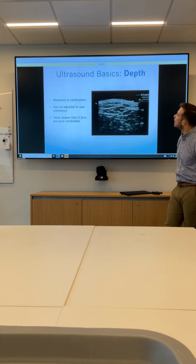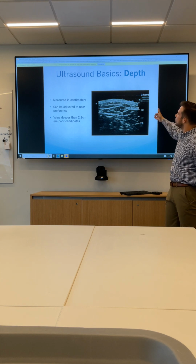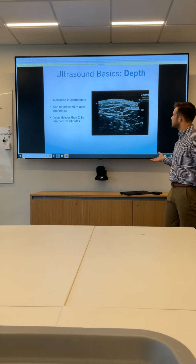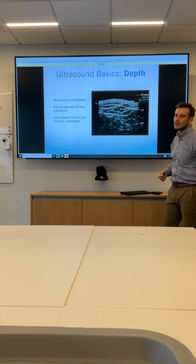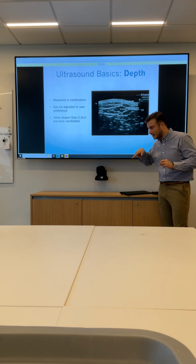Ultrasound basics. When we're talking about depth, when you place your probe on that arm, you're going to see the depths on the side of your screen. This is measured typically in centimeters, and it can be adjusted to user preference. Veins deeper than 2.2 centimeters are poor candidates, because if you think about it, that catheter, which is usually 1.88 inches, has to go through skin, tissue, and then into the vein.